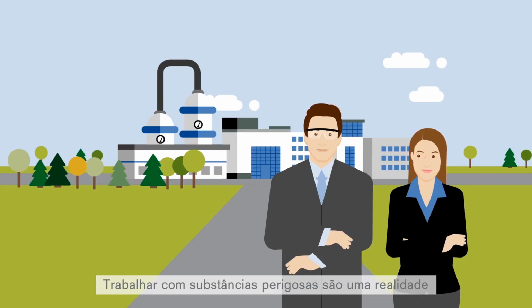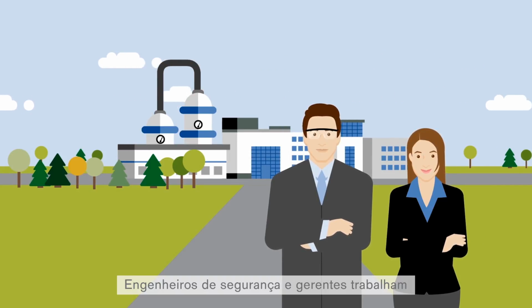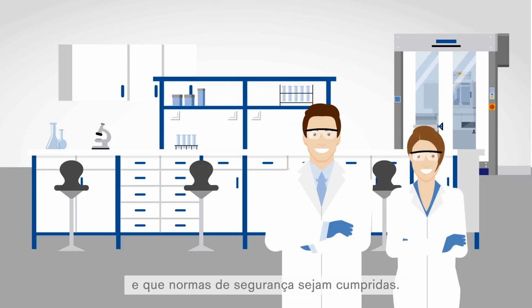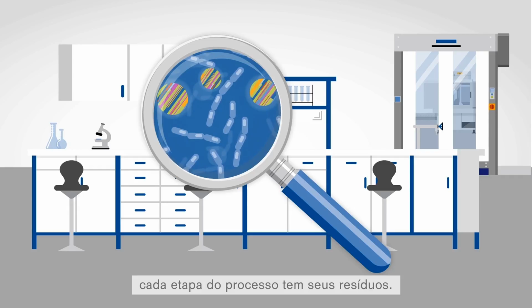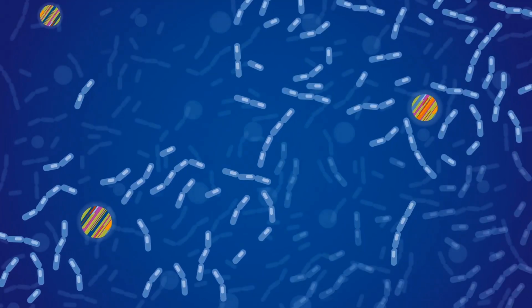Working with hazardous substances is a daily reality in the pharmaceutical industry. A safety engineer and manager work together to ensure that processes run smoothly and high safety standards are met. In this highly sensitive industry, each individual process step leaves behind remnants. When one looks a little closer, a variety of unwanted microorganisms.